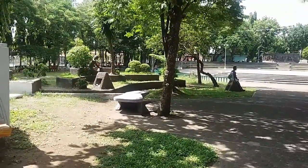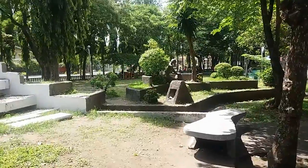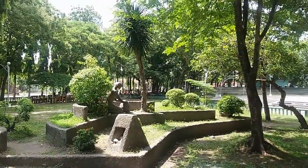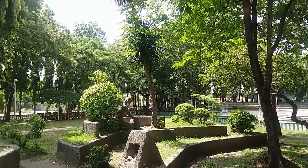But there's lots of benches. It's actually really a nice plaza. We just never get out here very much. Some folks laying in the shade over there because shade is always a good thing.